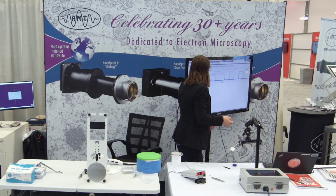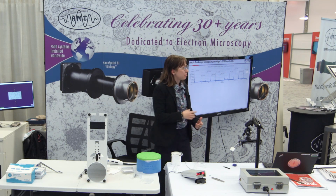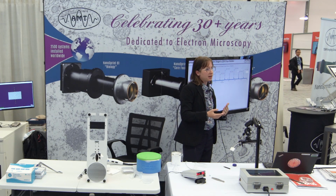So I wanted to further look at the vacuum data on the system. Of course, right now I'm only screening one grid, but throughput is one of the most important things when it comes to cryo screening. And I think any lab that does cryo knows that throughput's very important.